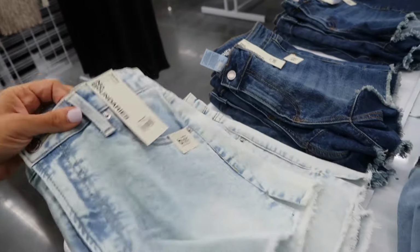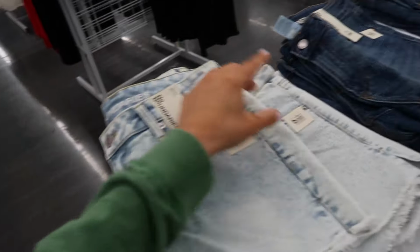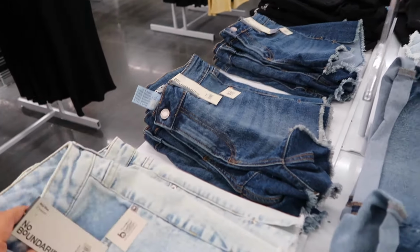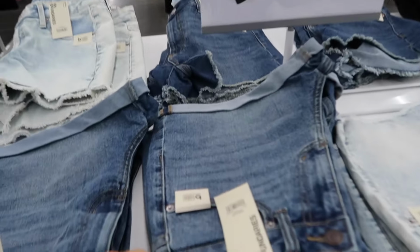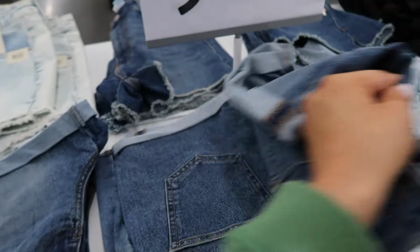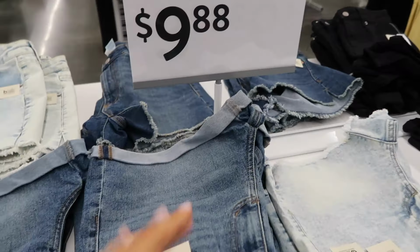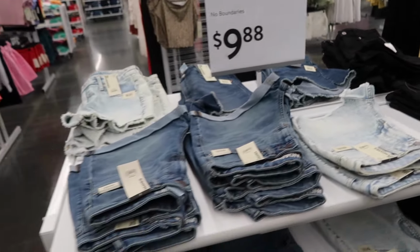New denim shorts from No Boundaries. This is a mid-rise 3-inch inseam. It has the raw hem, the little slit. These look pretty short. In the acid wash, also comes in dark indigo, and they are $9.98. And they also have this style in the cuff. These are also 3-inch inseam. These don't look as short because they don't have the slit, but in this darker wash also comes in the solid black, and they're also $9.88.